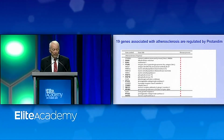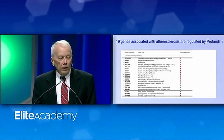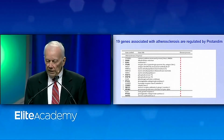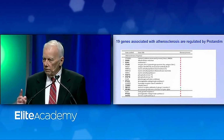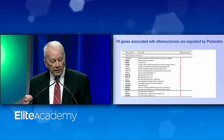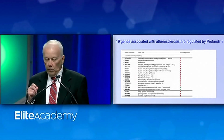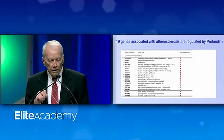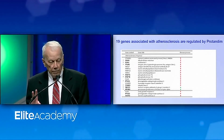And here are those genes in one table. There are a number of things I want to point out here. For each of the 19 genes, if you look on the right, you see either a red arrow pointing up or a green arrow pointing down. If the red arrow pointing up is there, it means that gene is overexpressed in atherosclerosis. So I think 17 of the 19, if I'm seeing it properly, are being expressed too high in atherosclerosis. 2 of them are being underexpressed. And there's a dividing line: 16 genes are in the top part, 3 genes are in the bottom part.